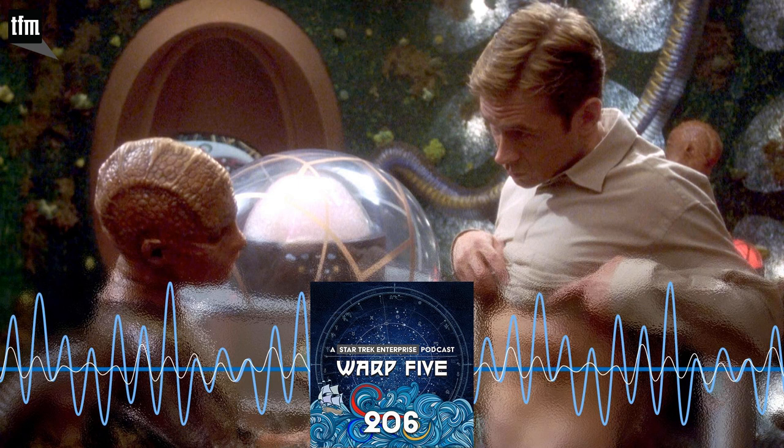And I think what's also great is that Enterprise here is actually doing a good job of showing that not every Klingon is exactly the same. These Klingons, yeah, they're kind of rough and gruff, but they don't just react with guns a-blazing. They're not Klingons you can't actually have a conversation with.